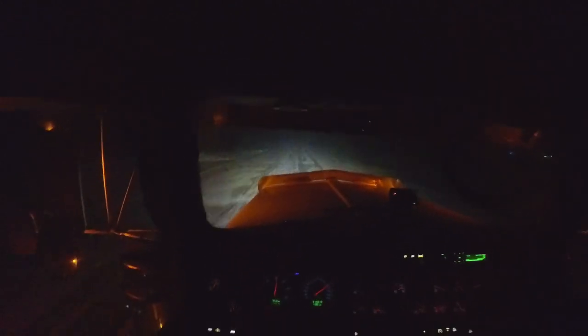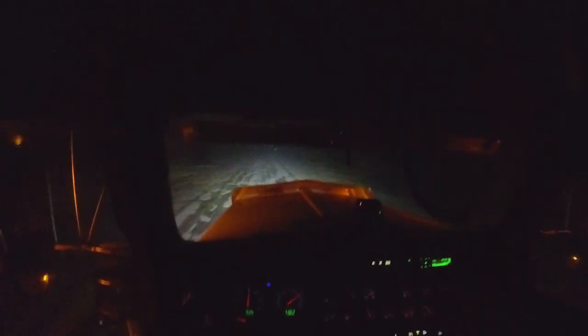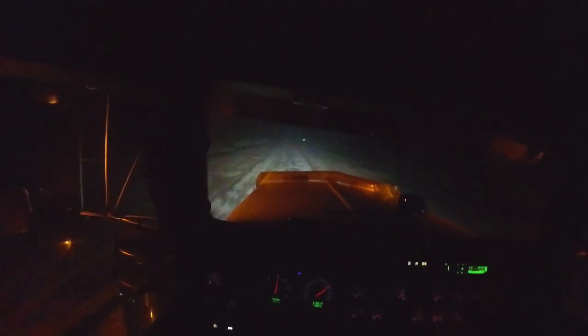Snow. This is what it was like a little bit outside of Wainwright. But then it just disappeared. I'm like, oh, it's gonna be a good trip. The road gets worse and the weather's getting worse.